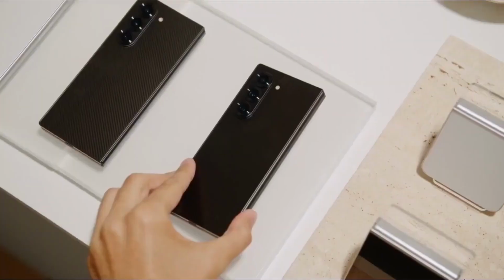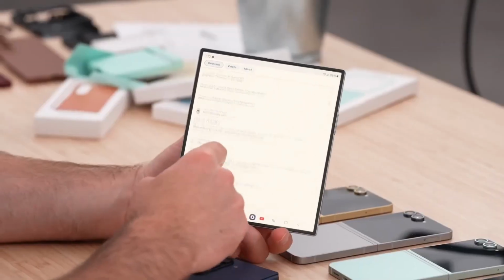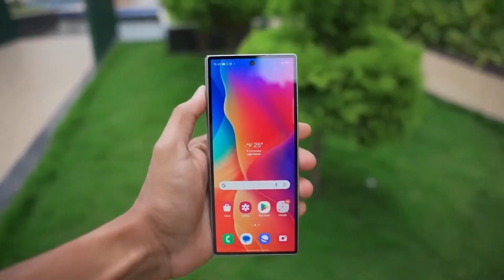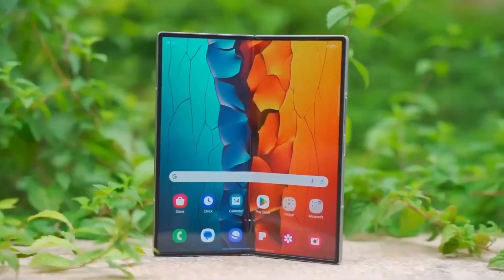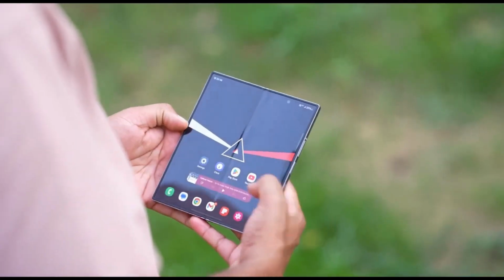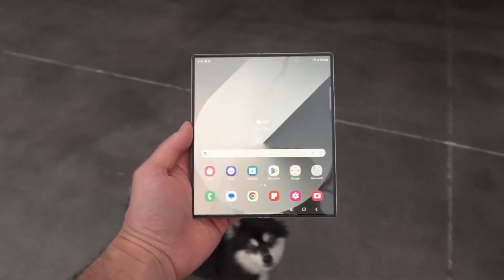Camera improvements are subtle but impactful. Samsung isn't just chasing megapixels, they're adjusting the sensor layout, image processing, and low-light performance to feel more flagship-grade. That means the Fold 8 could finally stop being a phone that compromises photography in exchange for flexibility and start being a phone that does everything exceptionally well.